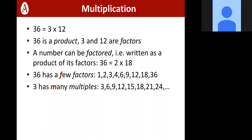So if you want to make sure that you never mix up factors and multiples, all you have to remember or look at is the first letter in the word factor or multiple, because factors are few and multiples are many. The first letter is F and the first letter is M. Now, we talked about the fact that 36 has a few factors, and the smallest one is 1 and the largest one is 36. All of the other factors are really in between these two numbers.